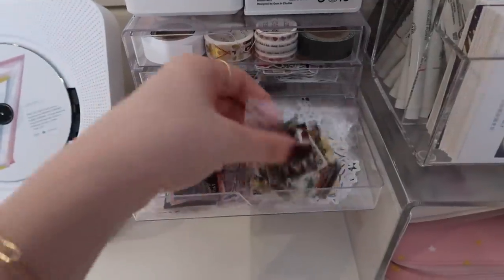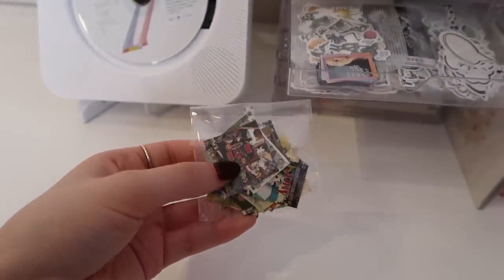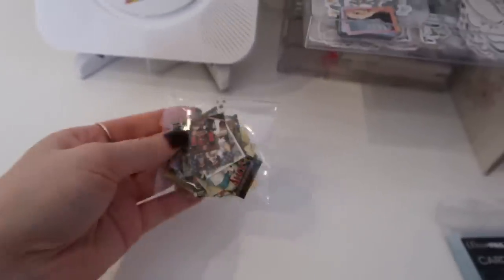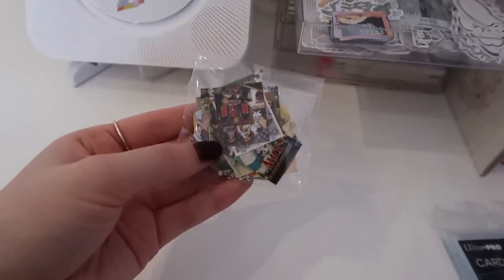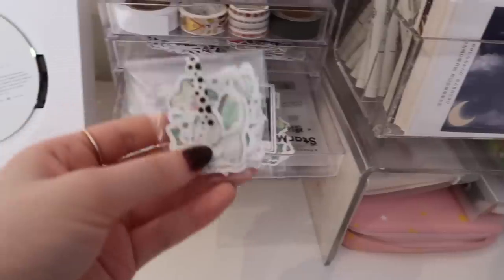And actually, a tip I have, so I think this sticker pack came in one of those like small boxes, and I find that really hard to get the stickers out, so I actually just use this, which is an Ultra Pro card sleeve, and I just put the stickers in there and then just use some washi tape to seal it. And I just like it better because then I can also see the stickers easier, and that is a way for me to section off. So obviously this is one sticker pack, this is another one.